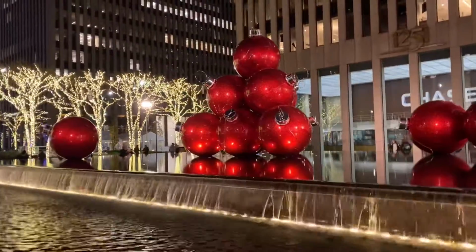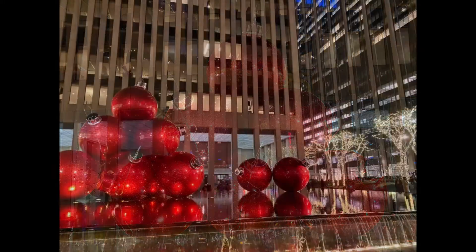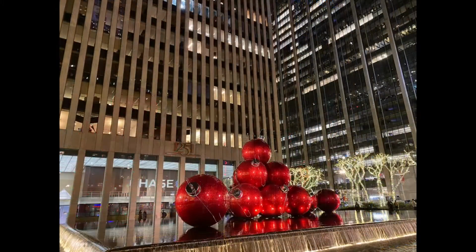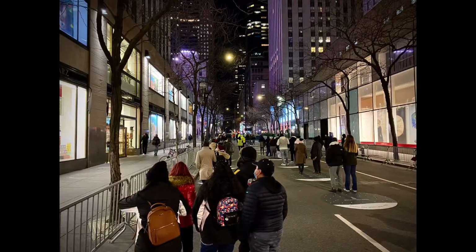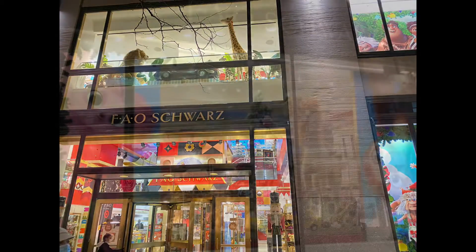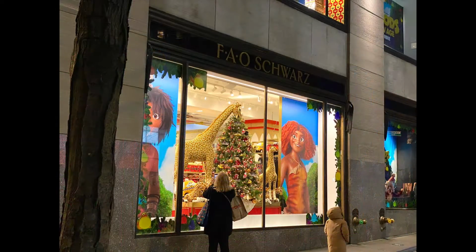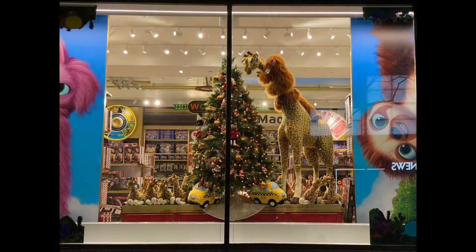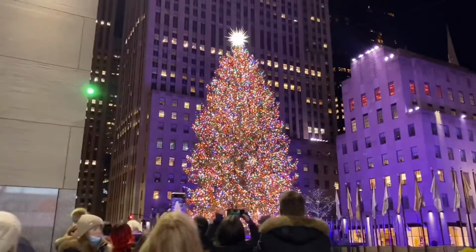There are usually a lot of people who come by to see all the decorations over here, and the night we walked by was no different. There were actually quite a few people out to see the decorations and the lights. But the Rock Center area itself was set up for reduced crowds with big circles on the ground for waiting in line and security people moving viewers along. We passed by the toy store FAO Schwartz on our way to the tree.